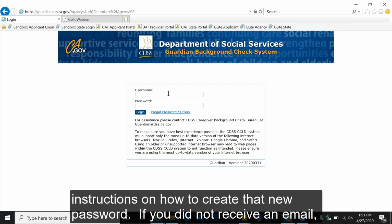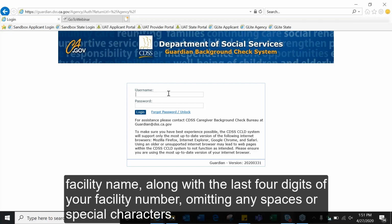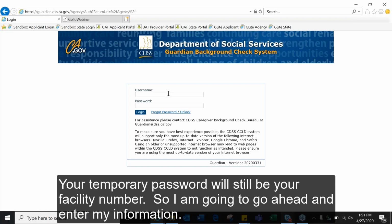If you did not receive an email, that is because the department does not have your email address on file, and you will be prompted to use the first 10 digits of your facility name along with the last 4 digits of your facility number, omitting any spaces or special characters. Your temporary password will still be your facility number. So I'm going to go ahead and enter my information.